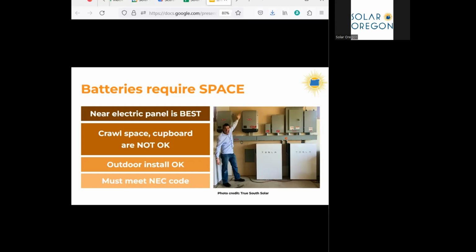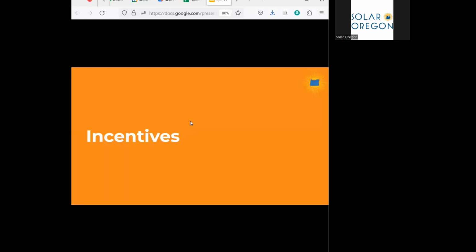However, this comes with additional conduit, which increases cost and in some cases can be aesthetically unappealing. So by National Electric Code, also good to know that batteries cannot be installed in crawl spaces, cupboards, or similarly confined spaces. So it will have to be in an easily accessible space. Now we'll jump into incentives and then walk through a couple example budgets.